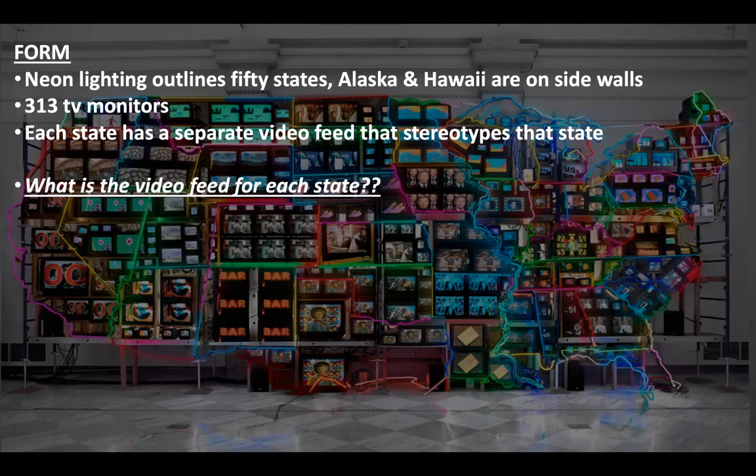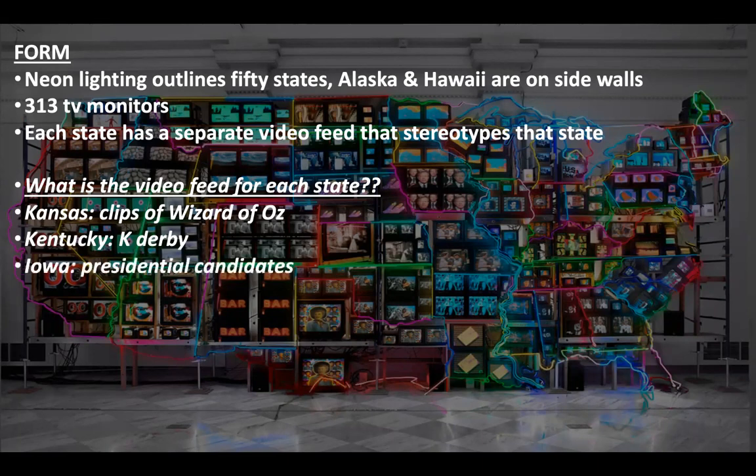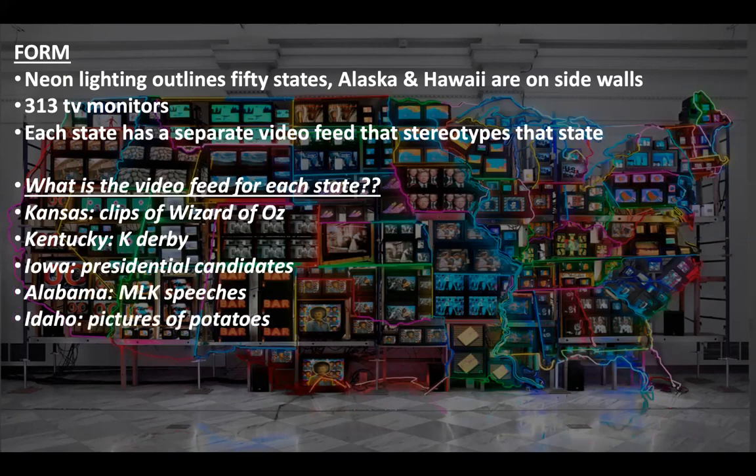So you don't have to write this. I wrote it just because I thought it was interesting, but you don't need to write what the video feed is for each state. Just to give you some idea, Kansas is clips of Wizard of Oz. Kentucky has the Kentucky Derby. Iowa, that's what it was zooming in on at the end, has presidential candidates. Alabama is Martin Luther King's speeches. Idaho is pictures of potatoes. Missouri, there's a movie called Meet Me in St. Louis, so it's showing clips of that movie.